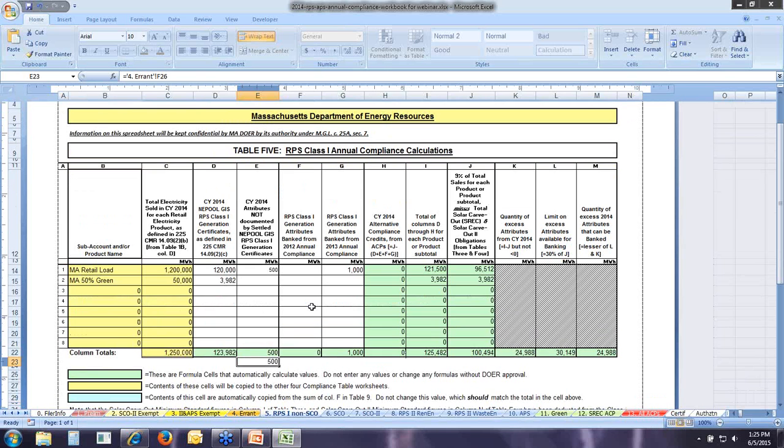So having moved on to this is the Class 1 compliance calculation tab. And here you see this information was pulled in from the first preliminary tab. And then these are automatically calculated values. And this is where you enter in your certificates that you're presenting for compliance. So this first column are actual vintage 2014 certificates that you are retiring for compliance. The second column is errant certificates that you're presenting for compliance. This third one is bank certificates from 2012. And the fourth and final is bank certificates from 2013.